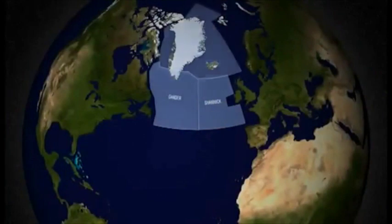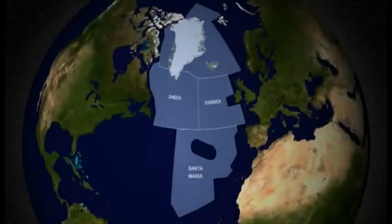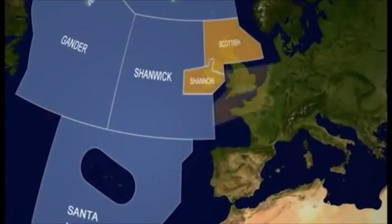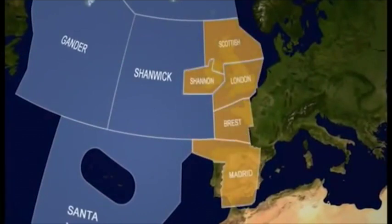The Gander, Reykjavik and Santa Maria OCAs, where flights are similarly controlled, mainly without the use of radar and also using data link and HF voice communications, share boundaries with the Shanwick OCA. The Scottish, Shannon, London, Brest and Madrid flight information regions also bound Shanwick's airspace. Flights within these FIRs are controlled via domestic area control agencies under radar surveillance and use VHF voice communications.